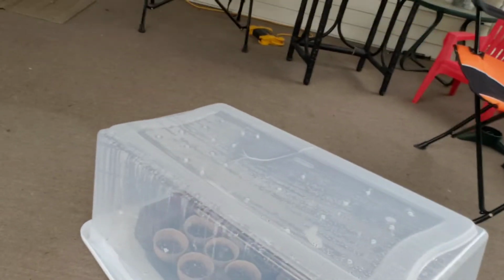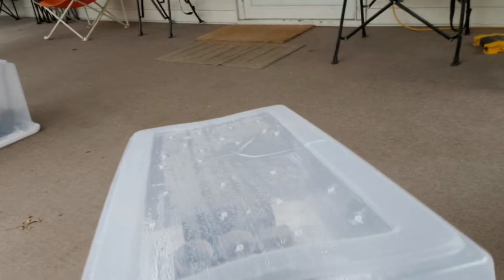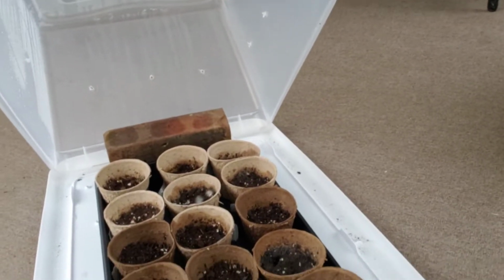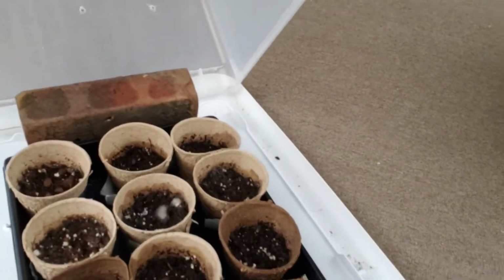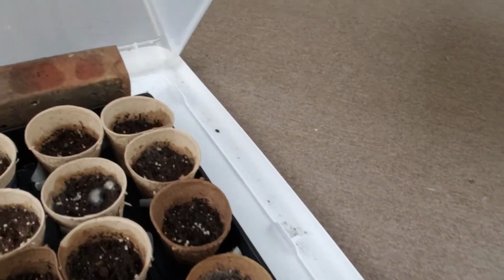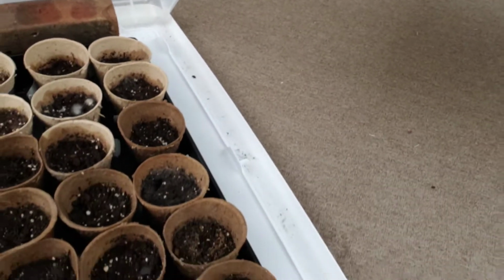So, what's happening so far? Almost fell off the step there. This one with the holes poked in it. Now these items were planted back on the 4th, so that's been 13 days ago. As you can see, so far there's nothing going. There's a little fuzzy mold growing in that one, but there's nothing else.